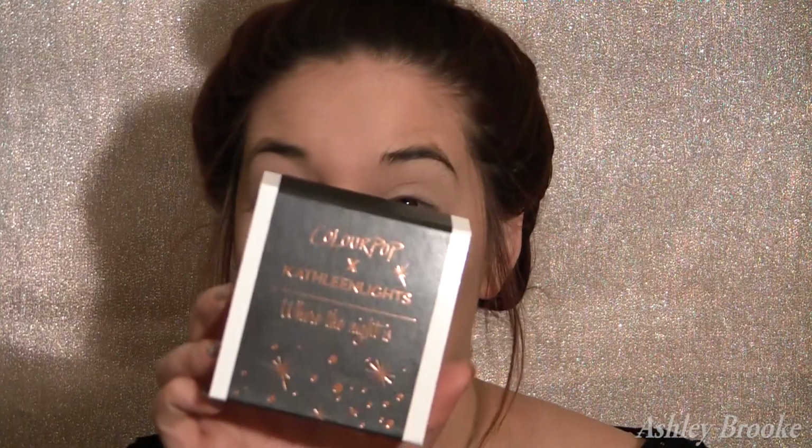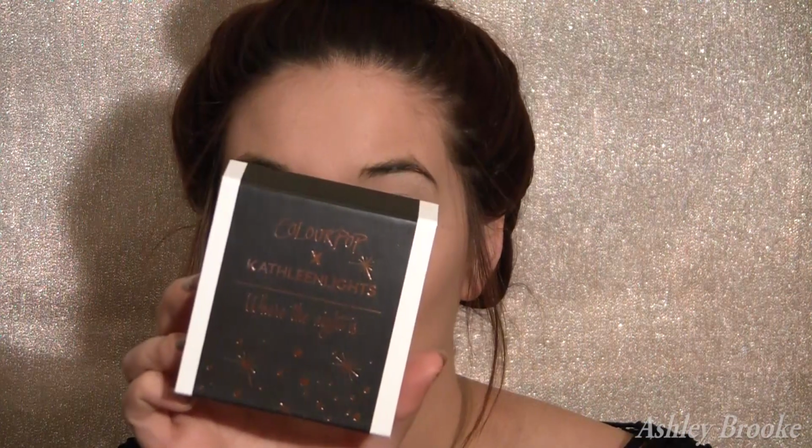I'm going to be basing this eye look off of the KathleenLights Where Is the Night? New Super Shock Shadow Collection. And the color Weenie is my favorite. Oh my gosh, it's so gorgeous. It's like this rose gold color.